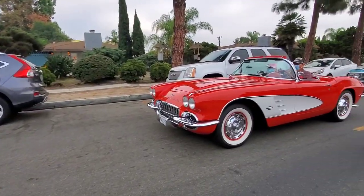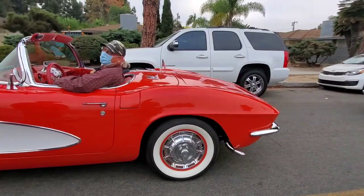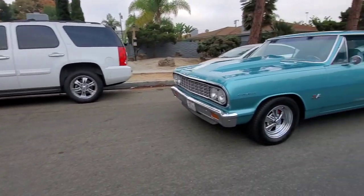Already. Look at that Corvette. Wow, beautiful. Good morning. How are you? You know that's my favorite Corvette. I always have my hands out waiting for the keys to drop in them, but that don't happen. Keys are right here. Yeah.